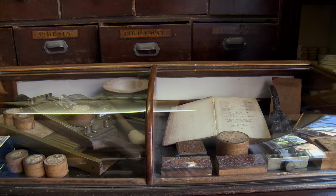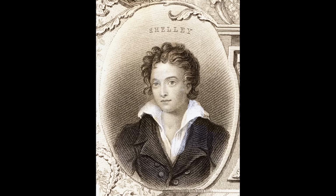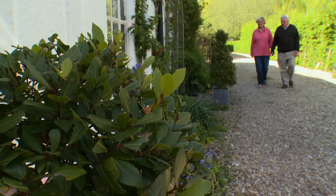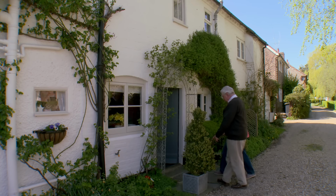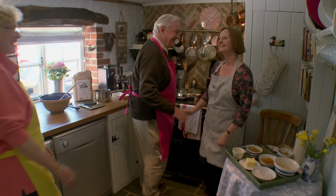In 2009, Jeremy acquired an old cookbook which included a recipe for Horsham gingerbread written by one of Shelley's aunts. So the next step on their heritage gastro tour is to meet Leslie Ward, a local food historian who's been working with the museum trying to reproduce the original recipe. Hi, Peter. Leslie, hello. Hello, Leslie. Jennifer.